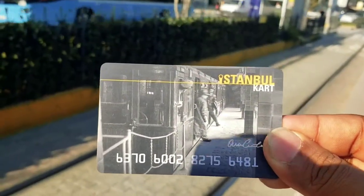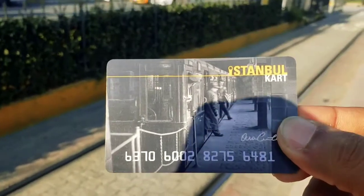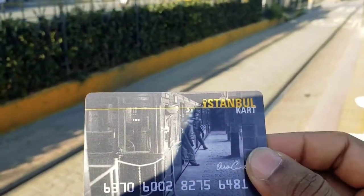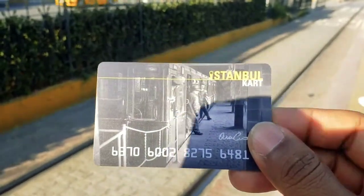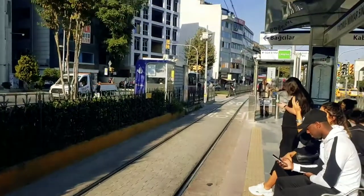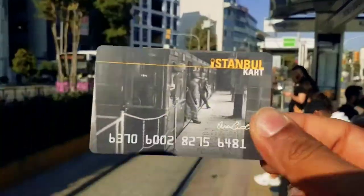So the most economical way to travel in Istanbul is to get this Istanbul card. You basically pay 20 lira, the card costs 6 lira, and then you get a deposit of 14 here, and it can be used on trams, ferries, buses. So this is the best and the most economical way to travel in Istanbul.